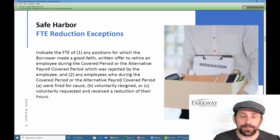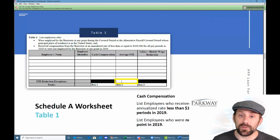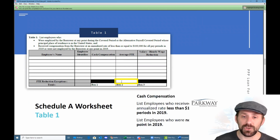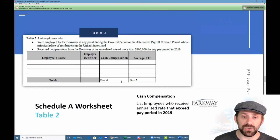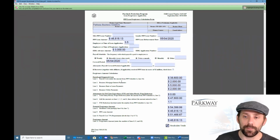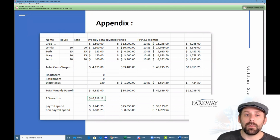So what we've done as well, we'll come back and we'll talk about some of the exceptions in just a moment, but I want to actually show you through a calculator itself of how this stuff is going to work. So these are part of the tables that are on the Schedule A worksheet. But I'm going to actually show you, we ran a basic scenario, and it was kind of a user case, if you will. And I filled in the information and kind of make it a little bit easier for us. But we can see in my scenario, we have 1, 2, 3, 4, 5 employees. And of these 5, you've got Greg, who is salary. You've got Linda, who's working 50 hours a week at $20 an hour. Seth was at 35, Mary was 30, and Jacob was at 20.